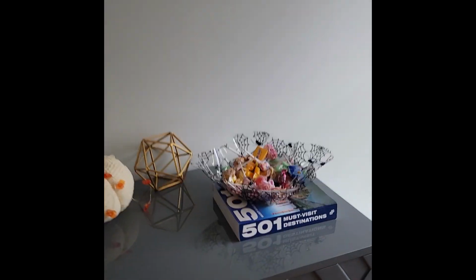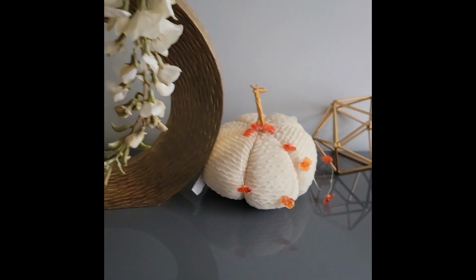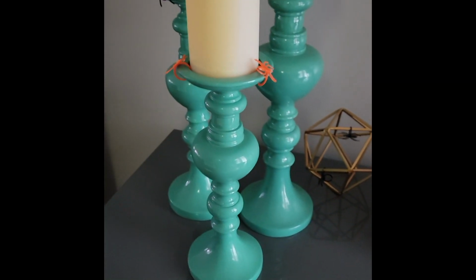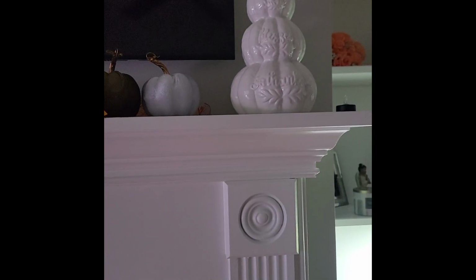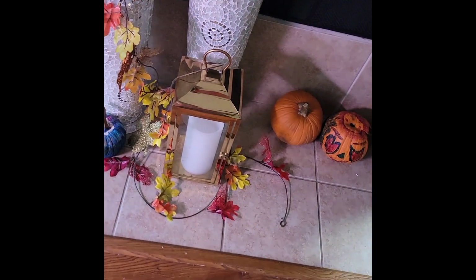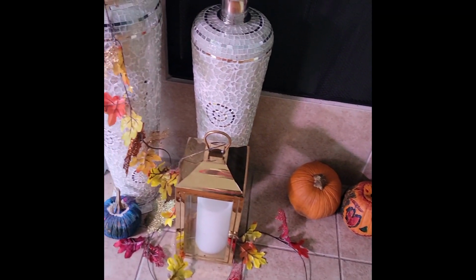Let me show you. Okay, so we still have some Halloween candy up. Got the pumpkins out, pumpkins and the little spiders climbing. I need to put those away. Let me show you the other decorations. Okay, these are pumpkins on the mantle. We're gonna come down. Got the little fall leaves and some more pumpkins. And where else do we have some fall decor?